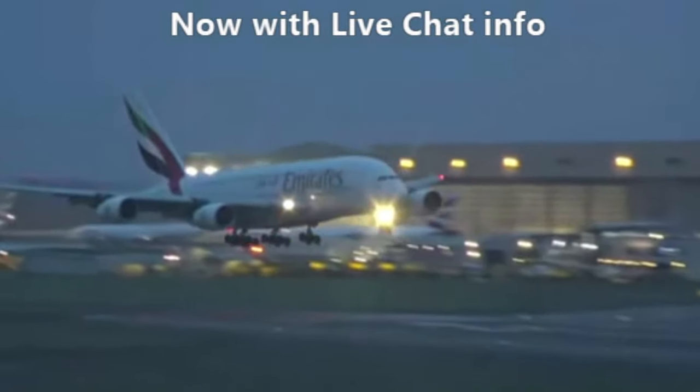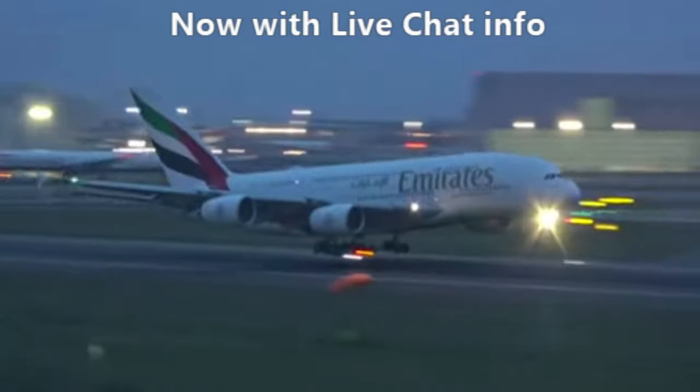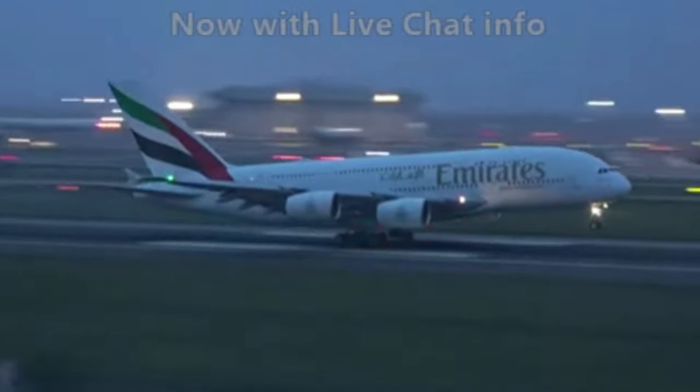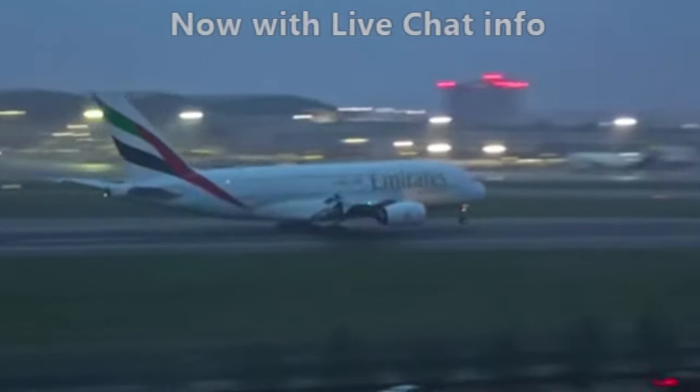So here we come in. It's coming in nice and shallow. Get the nose up. Yes, got the nose up. That's doing well. And he's going to put that down just short of the hash marks. 8.75 for that. Not bad at all.